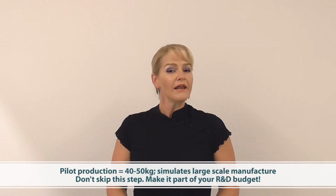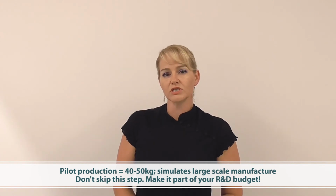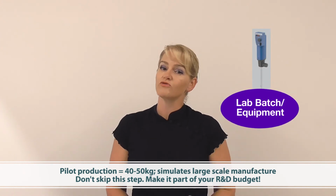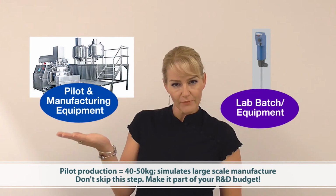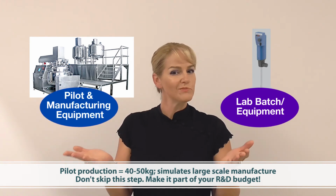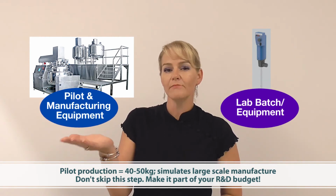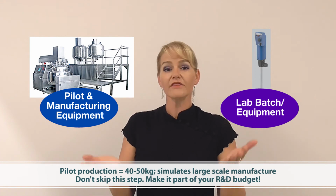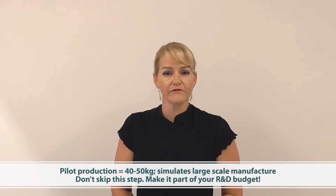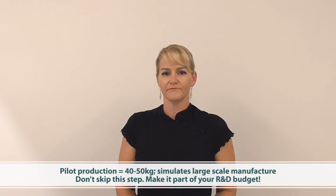Now, the reason we run this pilot batch is because there is a big difference in the machinery used between that large lab batch, which was 2 to 4 kilos, and your first pilot production batch, which is around 50 kilos. This is the first big step from going from a lab and lab equipment to pilot and manufacturing equipment. This is often when issues get detected, and when it's still only a 50 kilo batch, many times that batch can be saved.